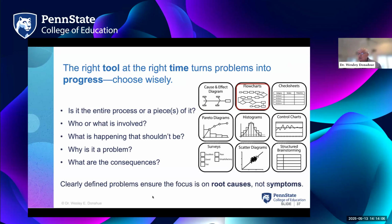So you start looking at tools. Flow charting is one tool we talked about. Structured brainstorming. We've all done brainstorming. Structured brainstorming is when you ask people ahead of time to jot down their ideas, then bring their ideas out and ask them to share them with a larger audience. Cause and effect diagram. I'm going to touch on that in a minute. Pareto diagrams, surveys, check sheets, scatter diagrams, looking for patterns, histograms, looking for patterns, control charts. These are all things that could be issues.